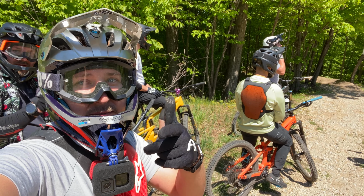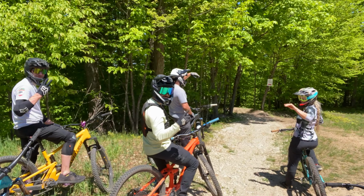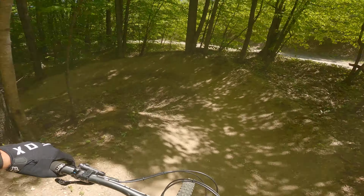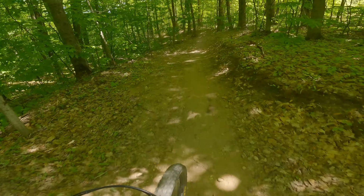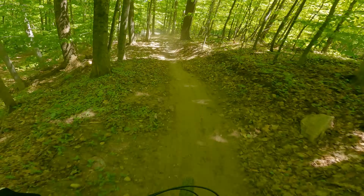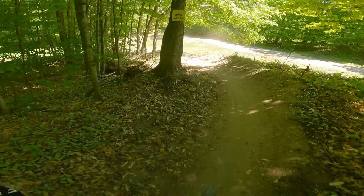Today we're gonna ride the Swayze Express, the new trail at the Highlands, with the whole crew out here. Let's go. Right, guys, this trail is freaking sick. We just discovered it. It was built at the end of last season, so we just got to ride it today at the opening day of the Highlands Bike Park.